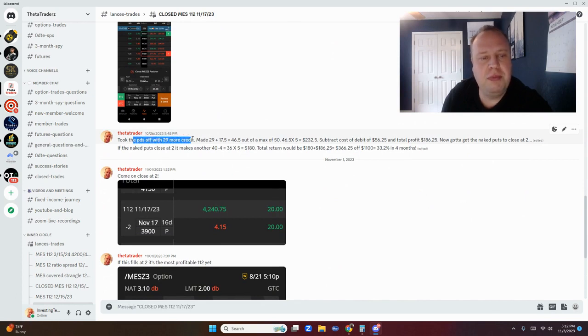And then finally I took the full 30-wide spread off for 29 more credit. So pretty much the full credit. The total return on these was 232.5 in profit, minus the 56.25 to buy the put debit spread. So we made a profit of 186.25. And then we're looking to close the naked puts at that point.